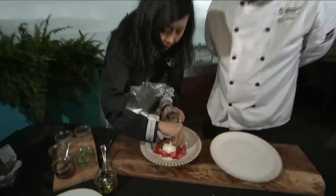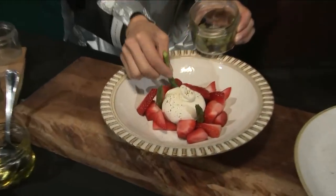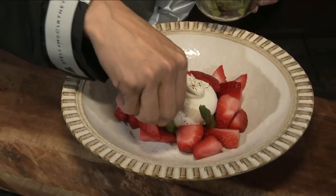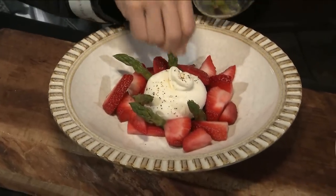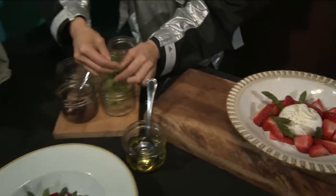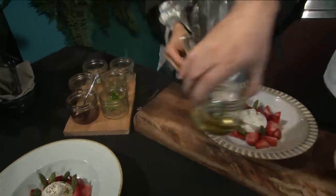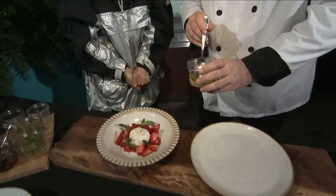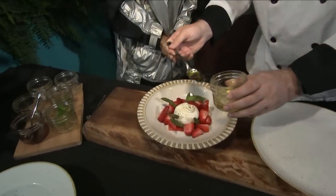All right. This is so easy. Anyone can make this at home, but why not come to the falls and eat it here? Yeah, come and visit us. And then a little bit of picked mint. And I'm gonna help you here. We're just gonna take a bit of Niagara vinegar and a little bit of olive oil, and we just dress the whole plate.